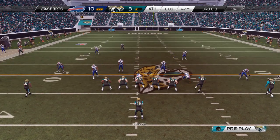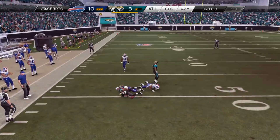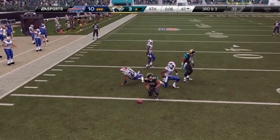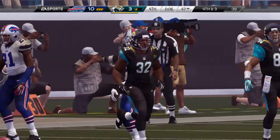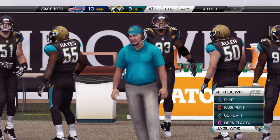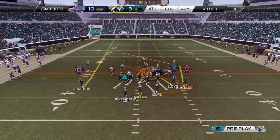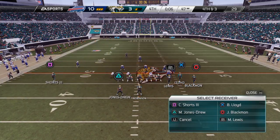The Jaguars with an empty backfield look here from the gun, working that left side, and it's incomplete. Just couldn't hold on to it after the hit. Good job that time, Jim, by the defender. He hit that receiver so hard that football came flying out. That's why it's incomplete. The big hit by the defender. One more play, and it's in the books.